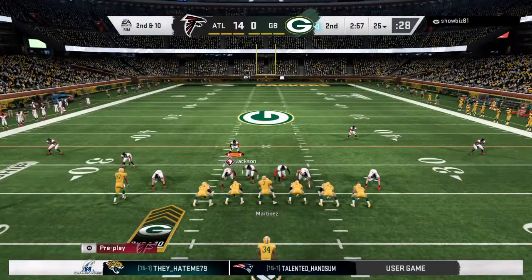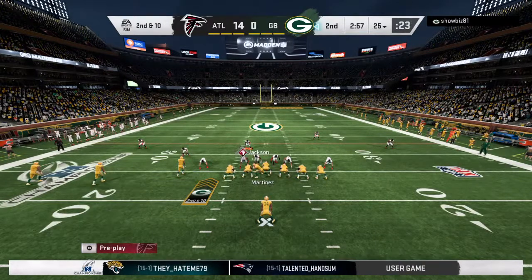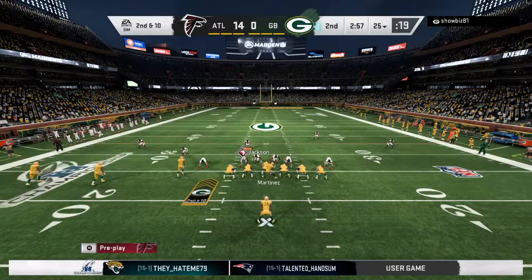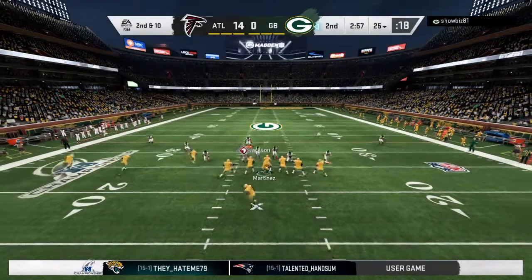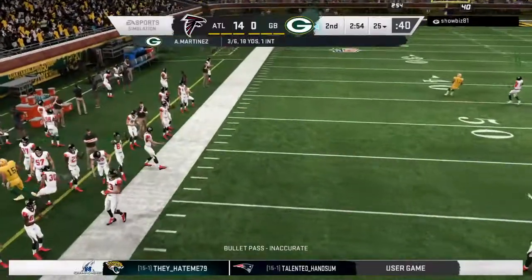Let's go. Let's go. Hey, we got Mike, number 53. Mike, 53. I don't think you got it, son. Check. 53's Mike. Check. 53's Mike. Let's go. To throw is Martinez. Back to the air on second down.